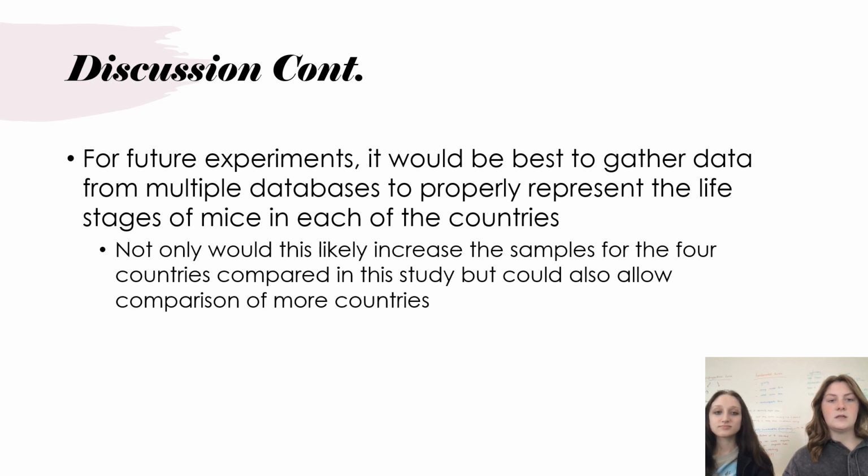Not only would this likely increase the samples for the 4 countries compared in this study, but also allow comparison of more countries. Bringing larger numbers of samples would allow thorough examination of the life of these organisms and could help determine exactly what factor allows mice to live the longest they possibly can.